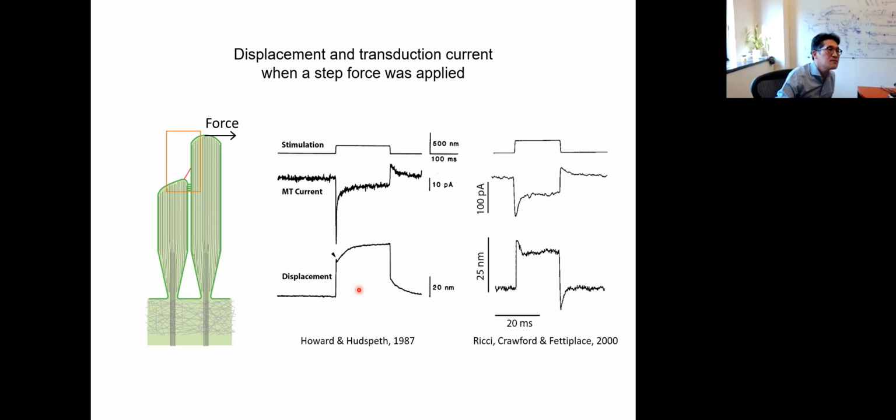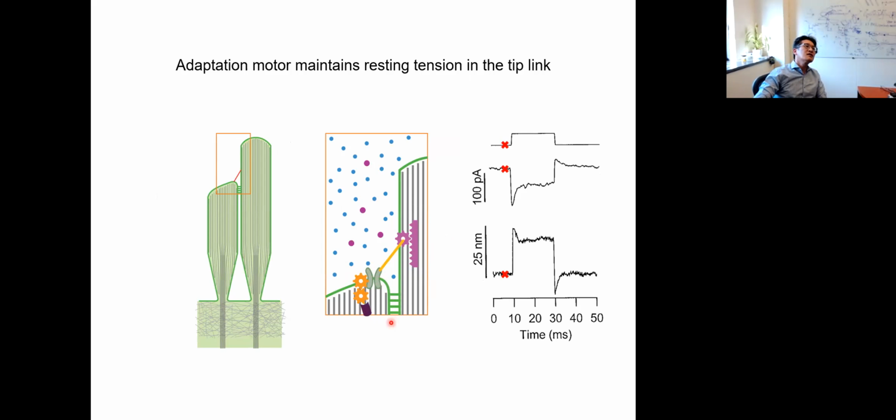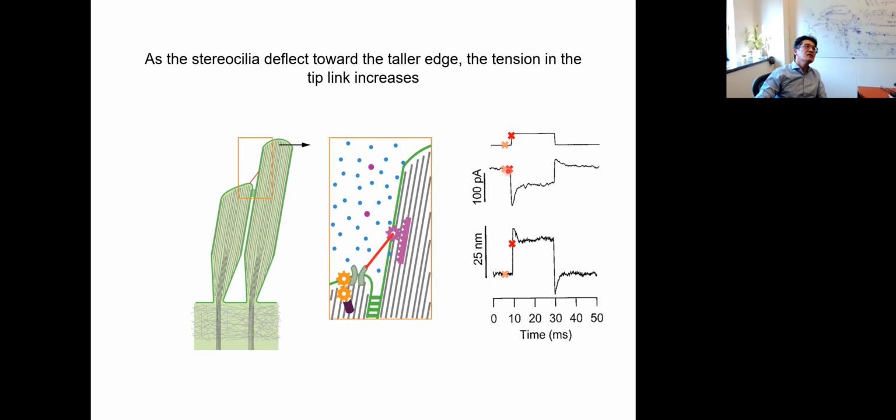So at rest, the slow adaptation motor tries to maintain tension in the tip link at about the open level, right? At this moment in time, the channel is closed, right? And then this red cross mark indicates, in the graph along the time axis, the state of this hair bundle and the transduction channel: no current and no displacement. As the hair bundle is pulled toward the positive edge, the black line indicates the hair bundle tip displacement. Tension in the tip link increases, right? In this graph, the step force is applied, the channel is still closed, and the bundle is deflected, right?